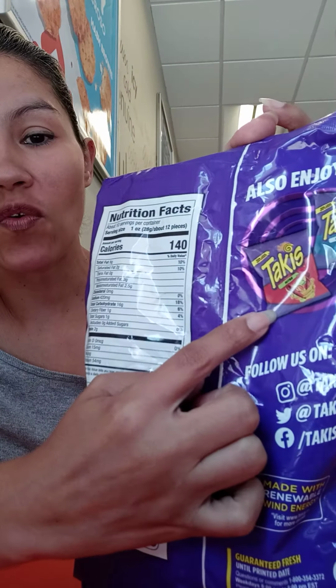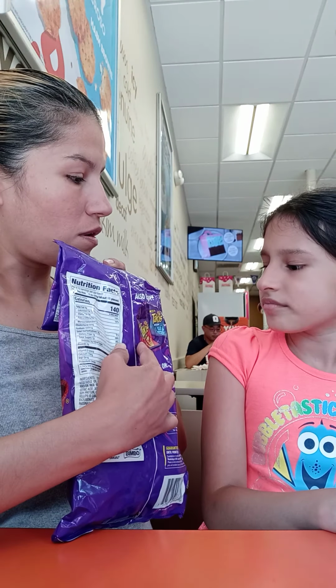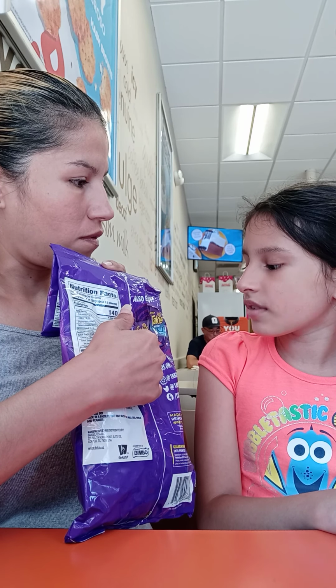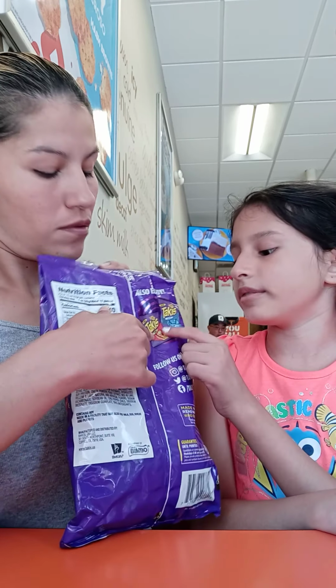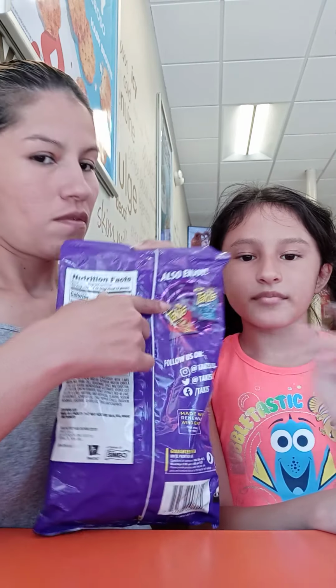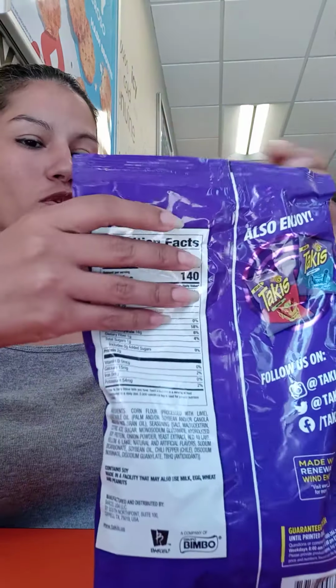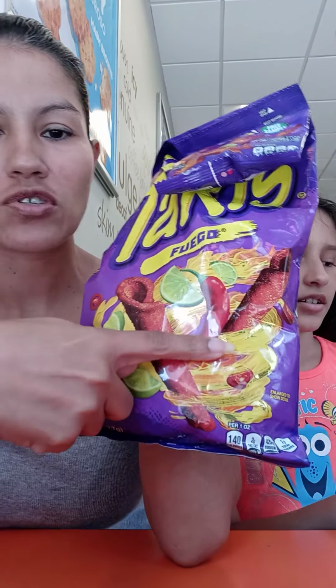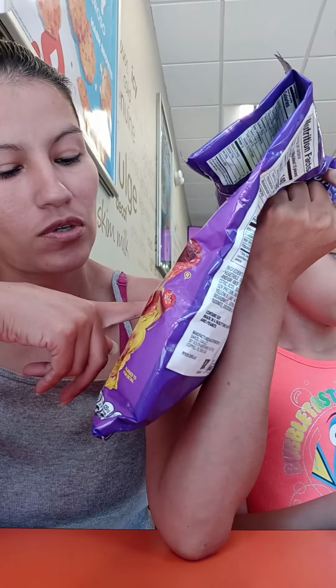Oh, and this is a different one. This is not the same one. Oh, it has lemon in it. Which one has lemon in it? That one. This one does. This one has lemon too, and red jalapenos. The other one has green jalapenos.